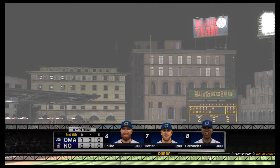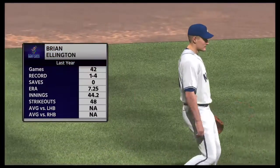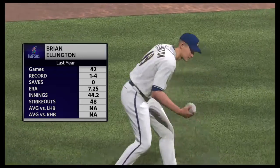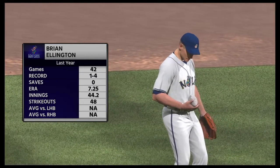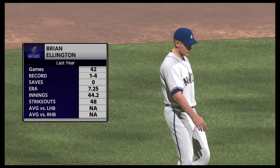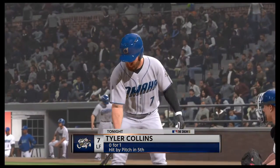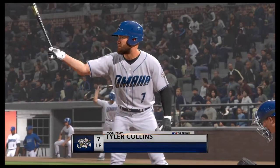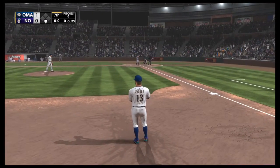We'll go to the 7th now in game 2. The Storm Chasers lead it 1-0. Brian Ellington is on to pitch from the bullpen now to start inning number 7. Number 49, Brian Ellington. Into the box, Tyler Collins. Leading off for Omaha, the left fielder, number 7, Tyler Collins.